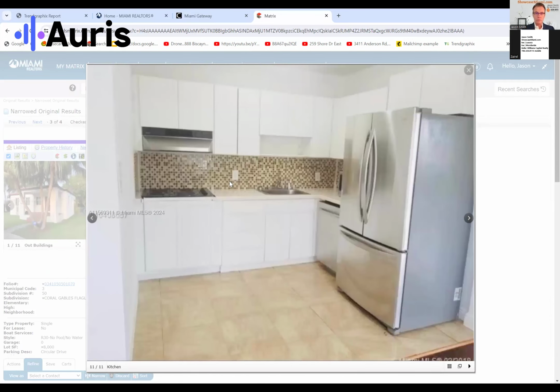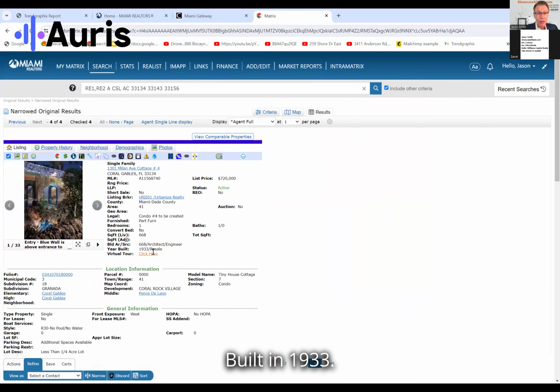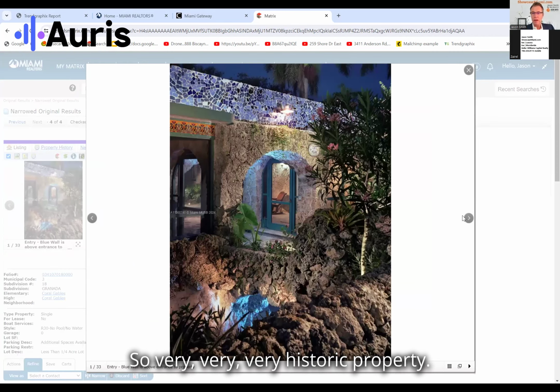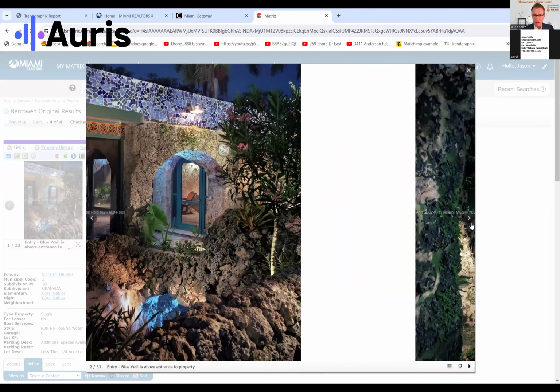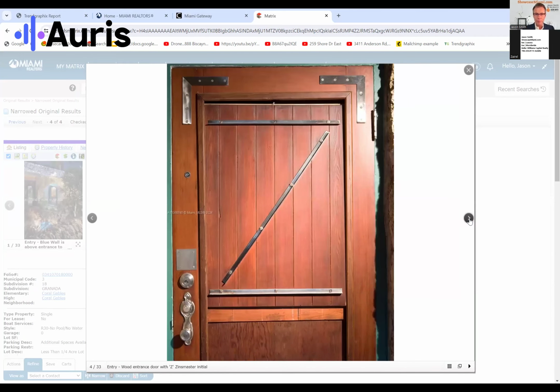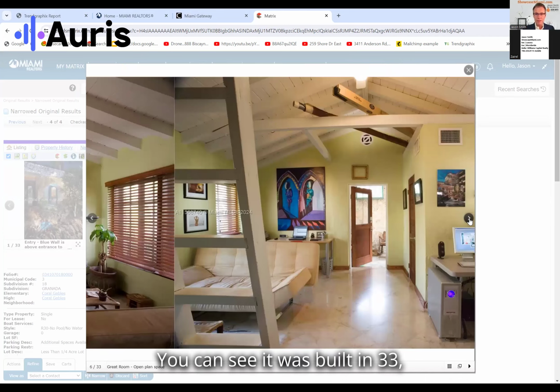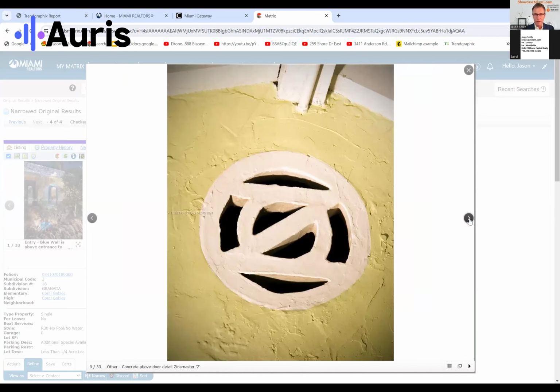Okay. And there's one more, which is charming, really, built in 1933. So very historic property. I don't know if it's zoned historic, but it's made of coral rock. They're called the Coral Rock Cottages, with charming little bungalows. You can see it was built in 33, but nicely refreshed and updated.